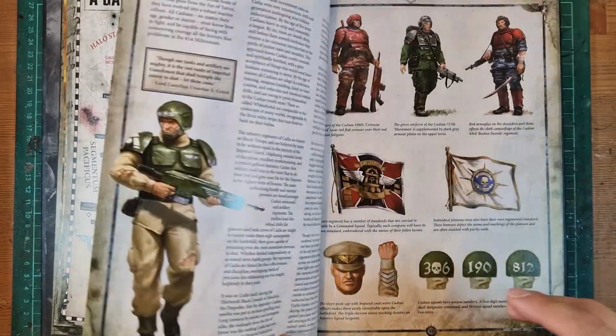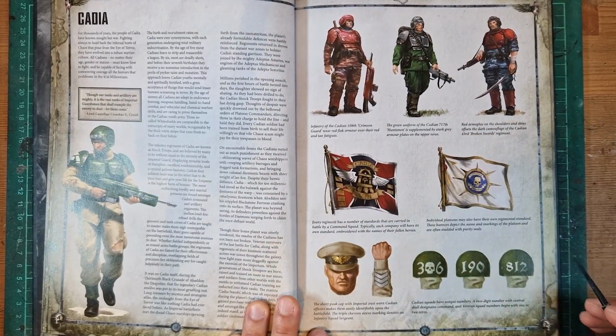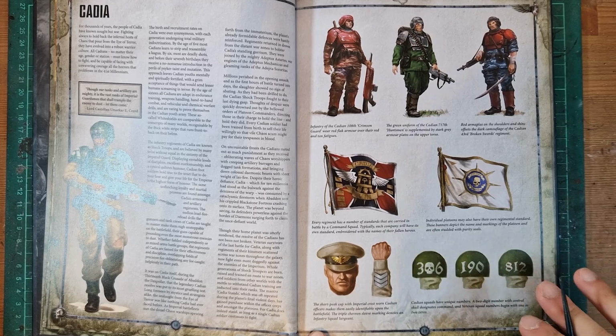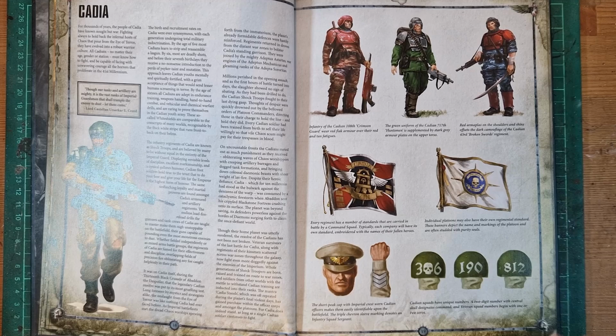Okay, what's next? Okay, into the good stuff. So now she talks about the regiments, and this is where it gets very detailed. And this was definitely, compared to 9th, you had the real depth of Astra Militarum. Every single named regiment was given a lot of love in the book.